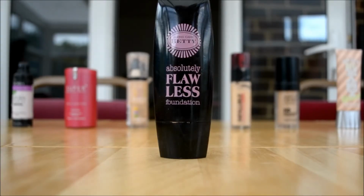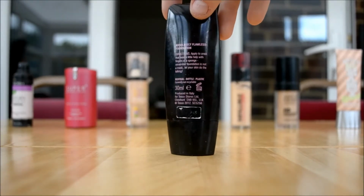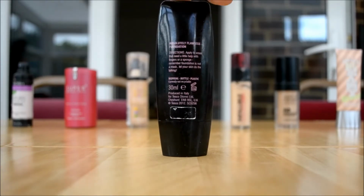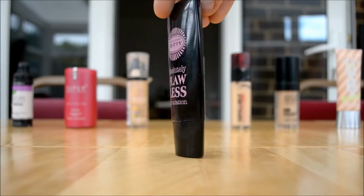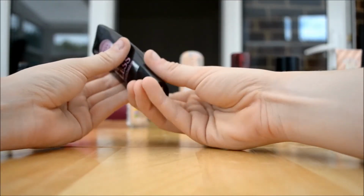Last but not least, my Along Came Betty Absolutely Flawless foundation. This foundation is incredible. I bought it from Tesco's. I went to Butlins last August, I think, and we went to the local Tesco's and they had the Along Came Betty range, and I raided it, pretty much. I think I bought every product there was. But this is by far the best.